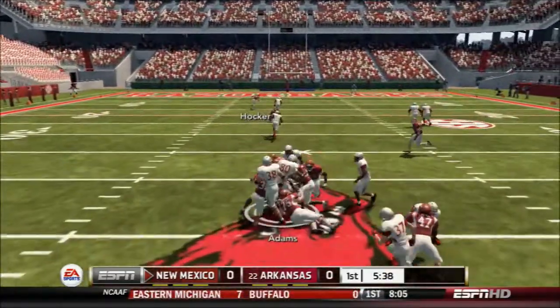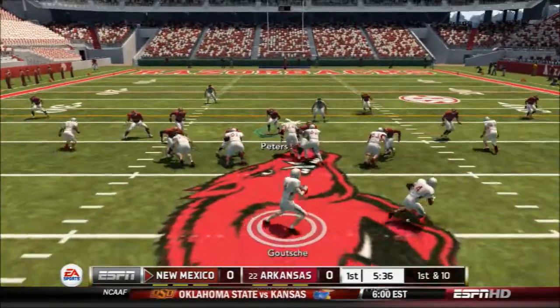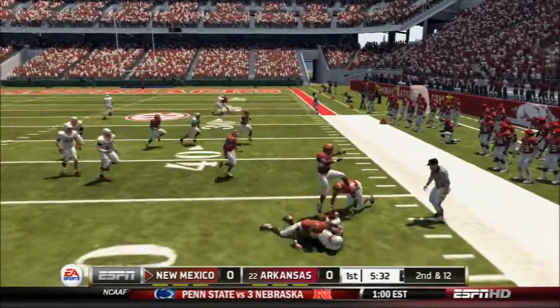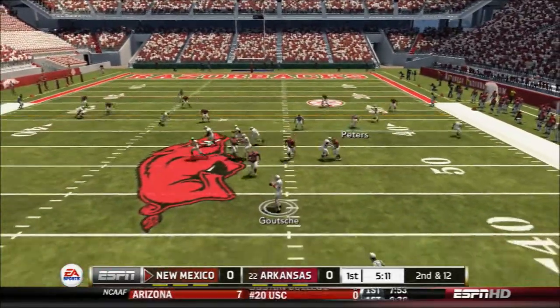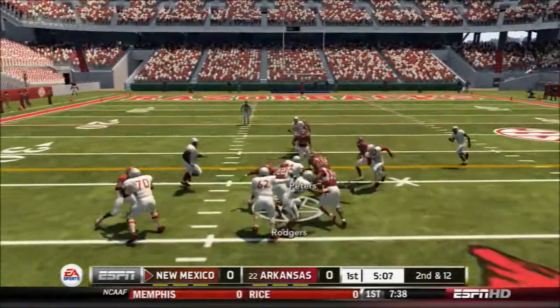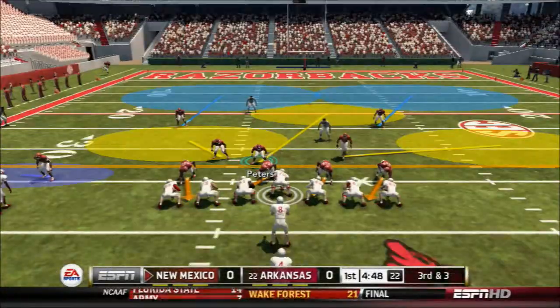Adams takes it at the 43. He got hit hard. Here's the option to the right. They'll bring him down for a loss on the play. Zips it to the back. Brought down at the 36-yard line. Here on third down.